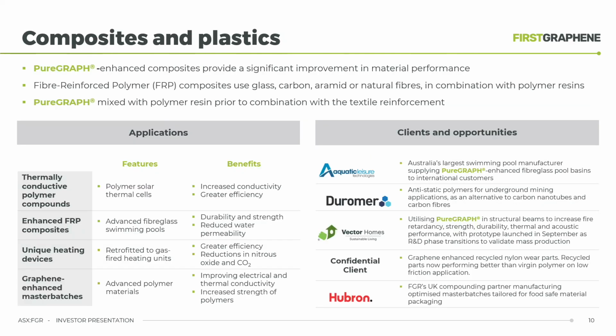Composites and plastics, there's a huge range of applications in this area. A couple of key applications that I really like at the moment, where we're getting a lot of attention, are things like thermally conductive polymers and electrically conductive polymers. These are largely driven by the EV market. Everyone's trying to increase efficiency, so you're looking for metal alternatives for things like heat sinks and anti-static parts that go in association with the EV market.